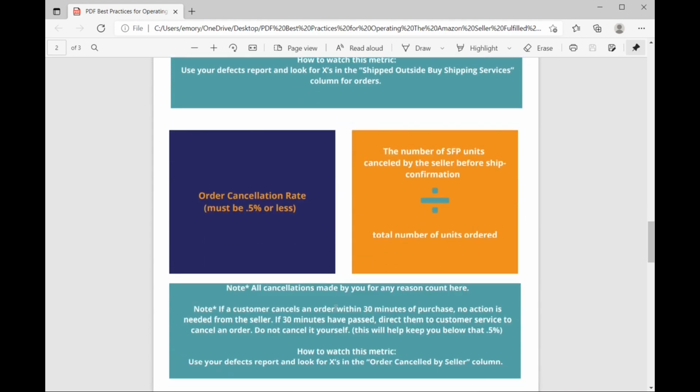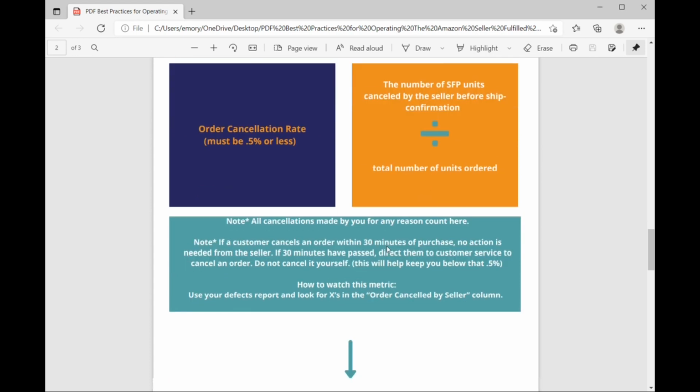Okay, next is your order cancellation rate. It's got to be 0.5% or less. The way you're going to get this is you're going to take the number of Seller Fulfilled Prime units canceled by the seller before ship confirmation, divided by total number of units ordered.